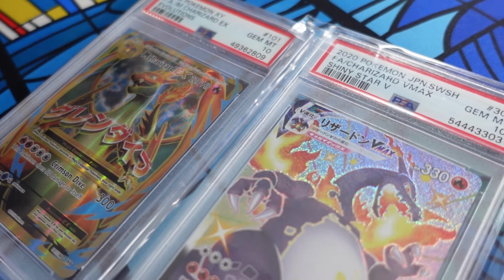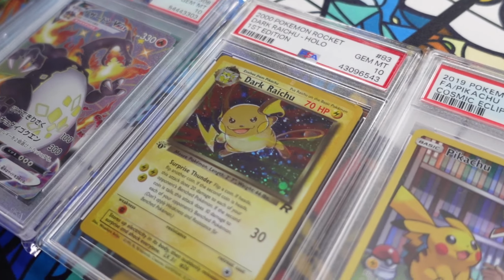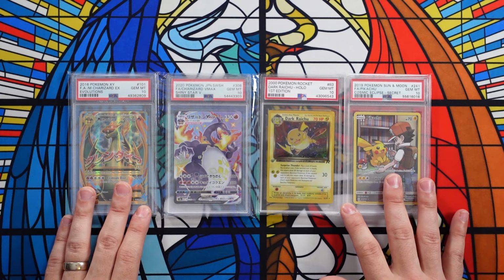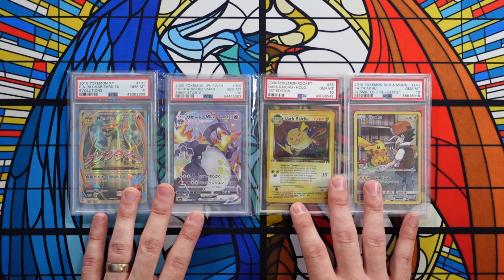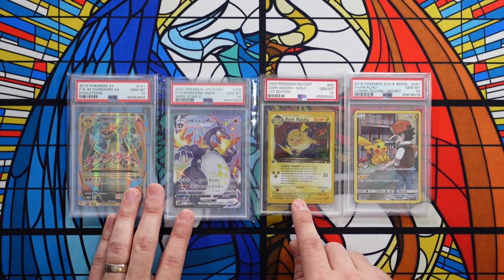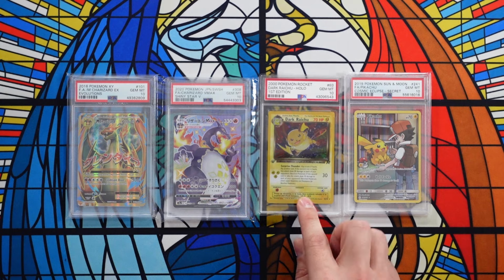Okay guys, as you can see here, we have 4 beautiful PSA 10 slabs, and I gave you 10 seconds at the very beginning to see if you could identify which one is fake, and most of you probably weren't able to. I wasn't able to tell which one was fake just from a quick picture. I had to look at it closely. If you can't tell, I'll tell you right now: it's the Dark Raichu right here from the Team Rocket Holo First Edition. This is the fake right here.